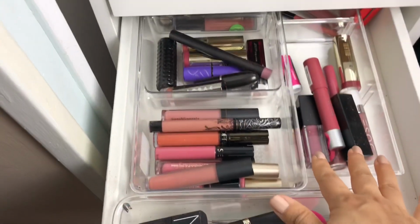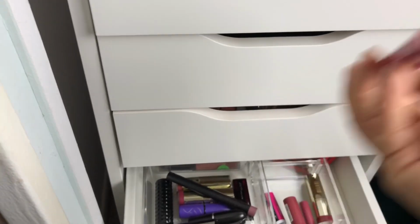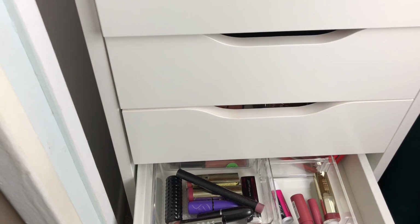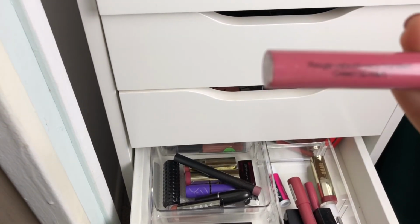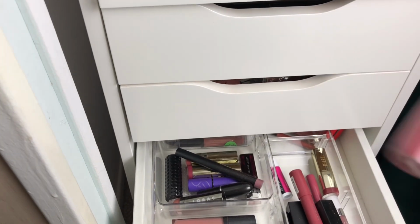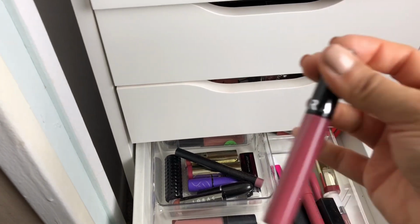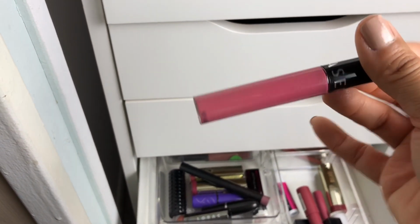Okay, and then for lips, and sorry it's dusty again. For lips, I have written down the Sephora N13, and I think this used to be called Mob something, but I don't remember. So yeah, this is the Rouge cream lip stain. I don't know, this is in French, but anyway, this is what I'm going to be using, and I will swatch everything so you can see it.